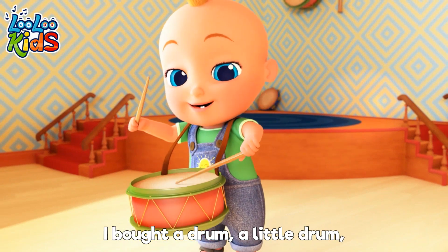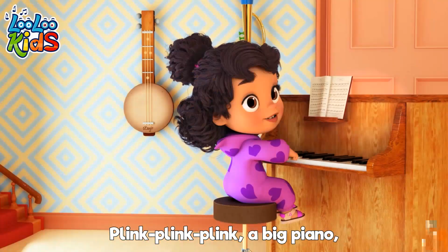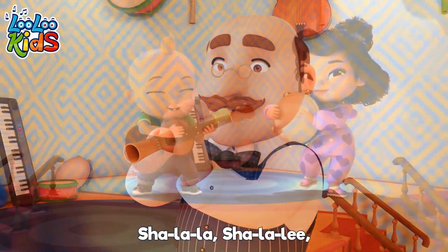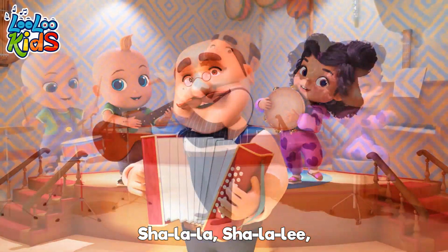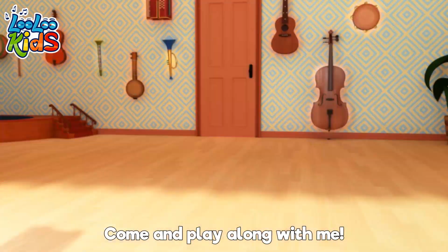I bought a drum, a little drum. Rum tum tum, a little drum. Clink clink clink, a big piano. Toot-a-hoot-a-hoo, a little flute. Sha-la-la, sha-la-lee. Sing and dance so happily. Sha-la-la, sha-la-lee. Come and play along with me.